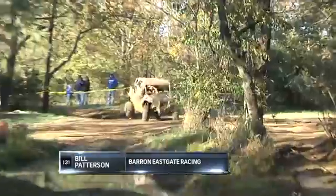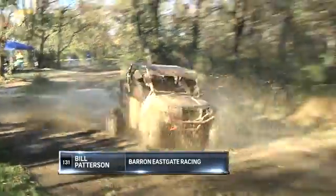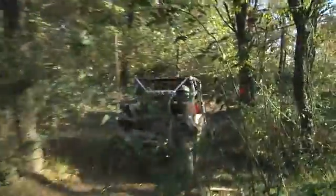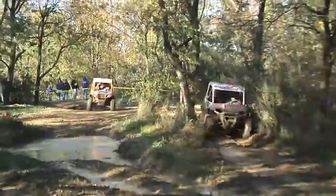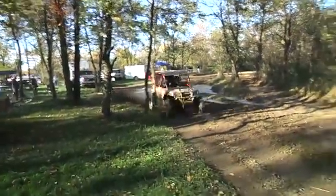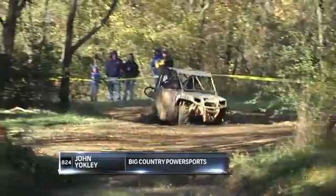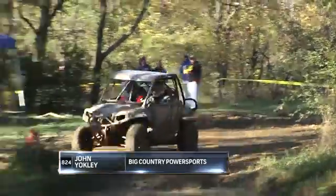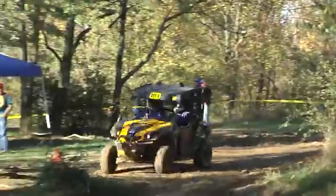And I'll tell you, when you start putting, oh, wow, there's all that mud. And it's Barron Eastgate Racing in the lead. I was going to say, these guys have got to go. When you start putting the time adjustment in, they're probably not even in the overall lead at this point. But Barron Eastgate Racing gets into the lead, and they are trying to check out with it. And now we have a report that William Yoakley, who was our leader, has lost four-wheel drive. And this is not the course you want to have that problem in.